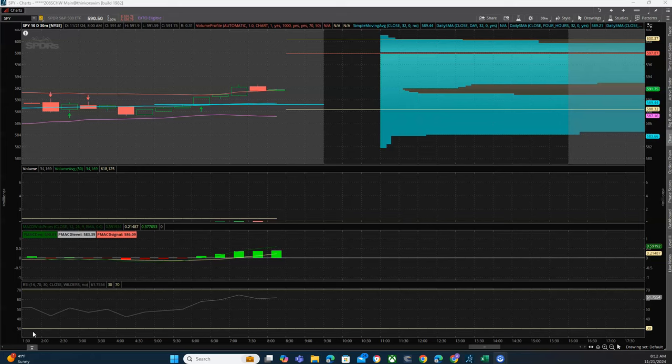The title for today's pre-market outlook was Implied Volatility Smile says we will see some big swings on both sides. I want to touch on that for just a second. Let me bring up an options chain here.